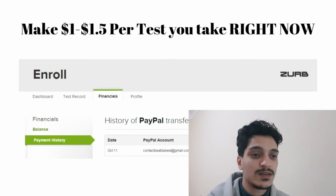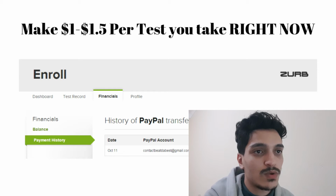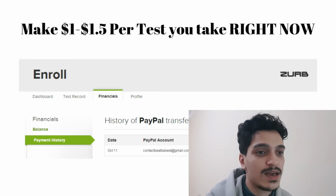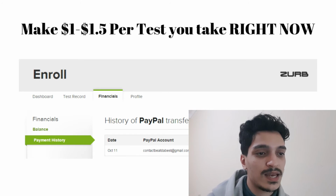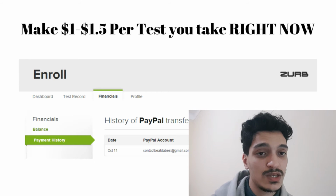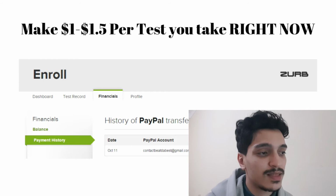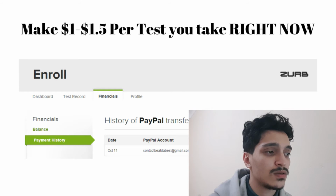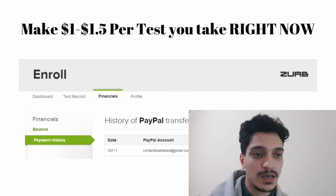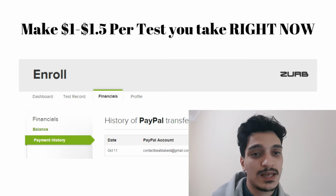So they will send you the tests to your email address, and you don't have an account in this application or this website. All you have to do is sign up using your email address and a password, and once you do that, they will send you the verification link. Click on the verification link, and when there's a test that is suitable for you, depending on your age, your income, the things that you said before, you just have to do the test and get paid. Okay, so this is very, very simple.